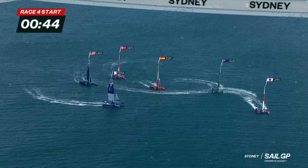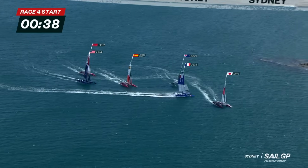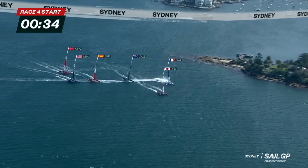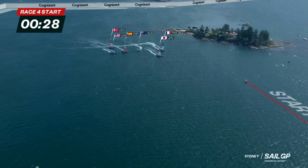The other point to look at in this massive breeze is gate 2. It's very hard to round the boats up with these small wings. So 2 points to look out for: Mach 1 for the high speeds, gate 2 for a potential capsize. Well, there we go, just 30 seconds to go to the start. The whole fleet pushing for that bottom end of the line.